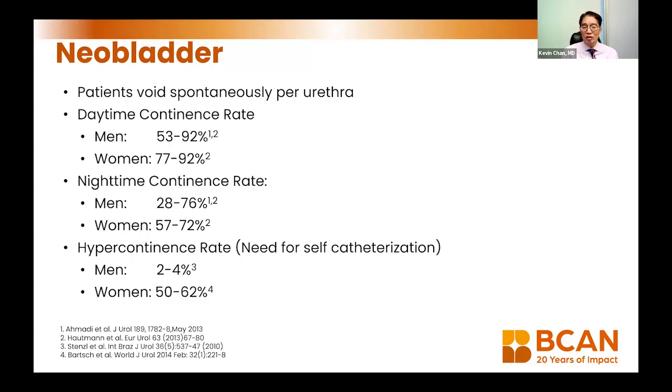There's also something called hypercontinence. This is a weird concept where there's no physical blockage, but patients just simply cannot urinate. They push and strain as hard as they can, and no urine comes out. We can scope them, we can put a catheter in, but for whatever reason, they can't urinate. It's almost like it's kinked. And in men, this is very uncommon. It's about 2 to 4%, but in women, it happens about 50% of the time.